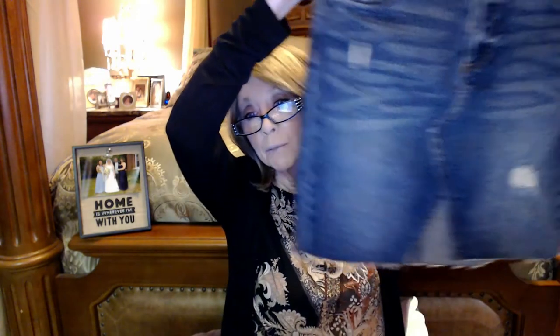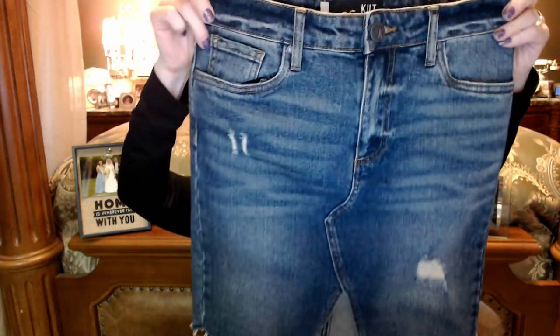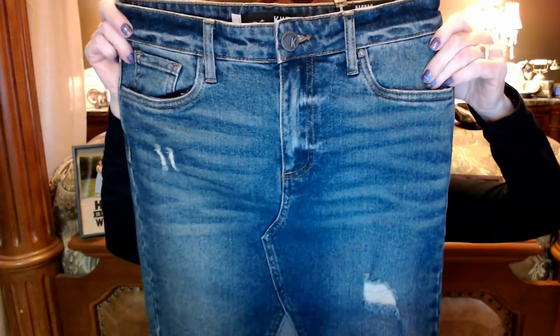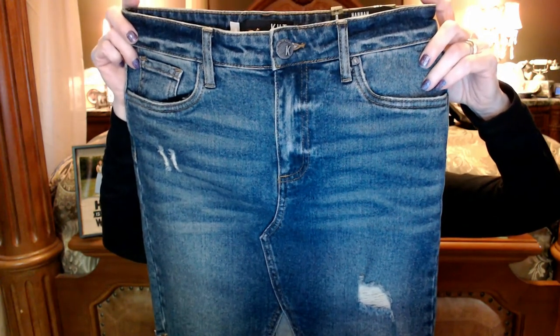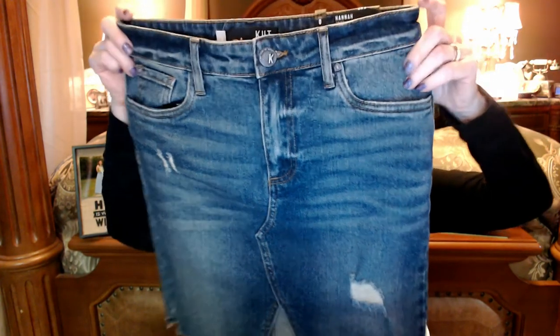I just don't know at my age if I can pull these off because I do not have the best looking legs. You know what I mean? But anyway, I thought it was cute. This one is not on sale and it's $64.99. Again, this one is the Hannah skirt. It says unfold. It's by Cut From The Cloth.